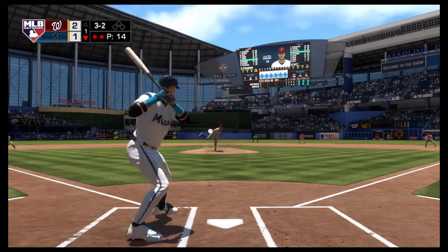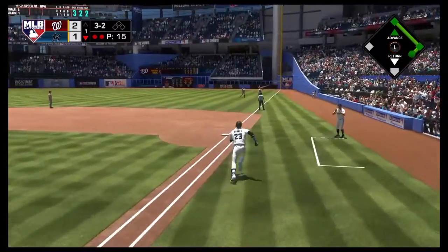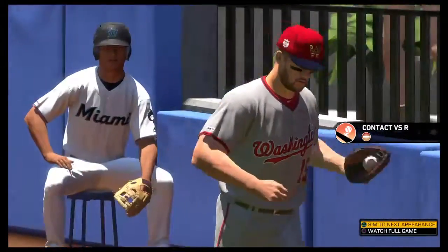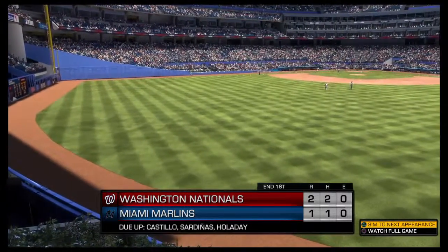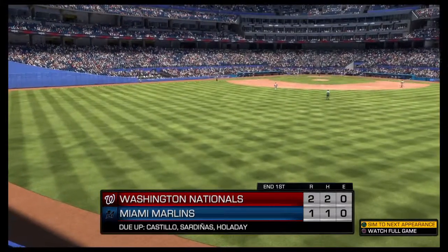Full count, pitch home. And he popped him up, drifting back behind first. Adams is there to make the catch, and the side is retired. But the damage is done thanks to the solo home run. This is now a one-run game. 1 inning in the books here. It's the Nationals 2 and the Marlins 1.